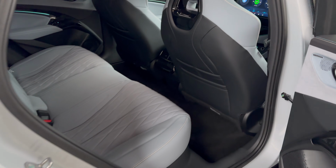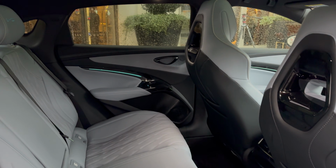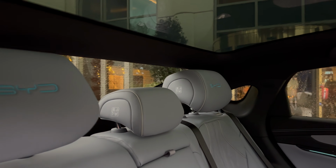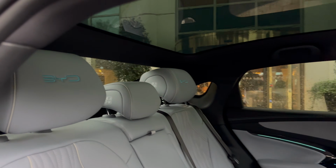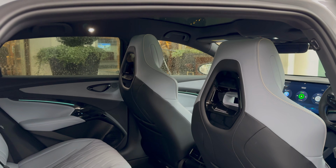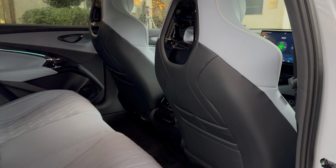This is very much a say what I see type review today. I will have the car for a full week and I'll do a proper Nobby on car style review, but I love the way the headrests have BYD stitched into them. The design of those front seats, very sports bucket in nature. Always a compromise with these style of seats is they're quite wide, the shoulders are quite wide, so from a visibility point of view.